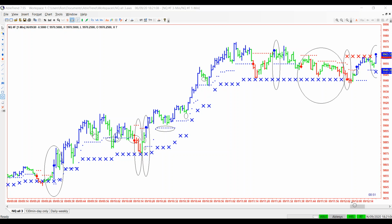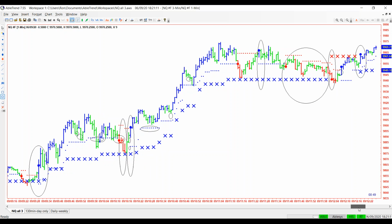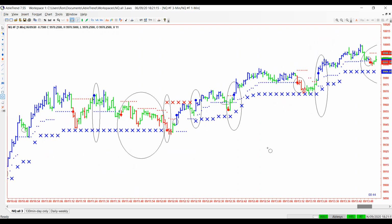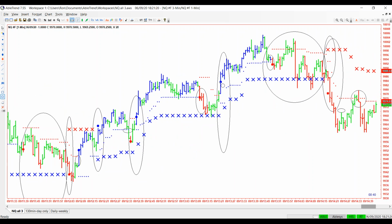Michael Z wants to look at the 219 bar. 219 is right about in here. 219 right there, the buy signal. Yeah, looks like a buy signal right there. So yeah, that's the buy signal right there. So not sure what you mean there, Michael.